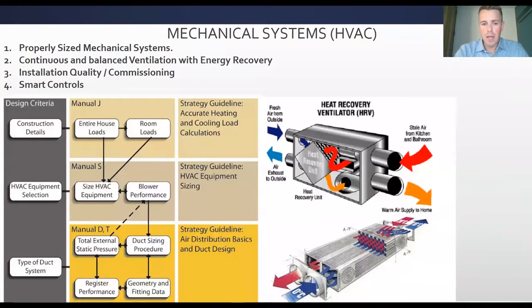That's very generic, and quite frankly, it's lazy design, and it's not going to get us to energy efficiency, and certainly not net zero energy. So we need to properly size mechanical systems. There's a lot of different calculations that the engineer and the design team need to be doing, but here's some examples: the manual J, the manual S, manual D, and T. These are all different types of calculations that need to be done to size the equipment, size the ductwork, and get it dialed in so that it's as efficient as possible right from the onset.